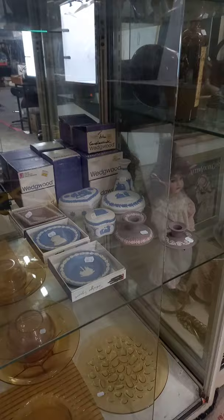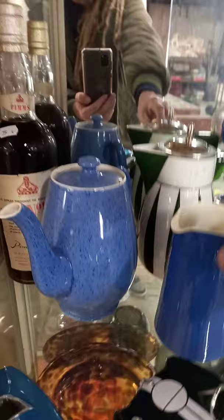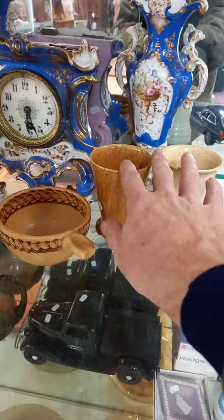Couple of American racers, the Corvette and the AC Cobra. Bottle of Pimm's. Three nice bits, the Moorcroft speckled and the nice sort of German coffee pot over the back. Now, so we've got an atomizer. Oz Pottery. Edwin Shaw, I think, is a little ramekin. Two bits of Maroud, which other people call Remued.